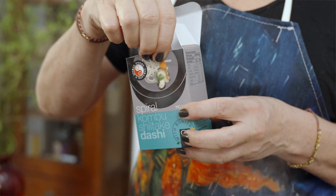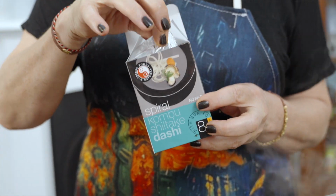And now the fun begins. If you don't know what this is, you're going to love me forever for this. So this is dashi powder. So dashi is the base of Japanese cuisine.